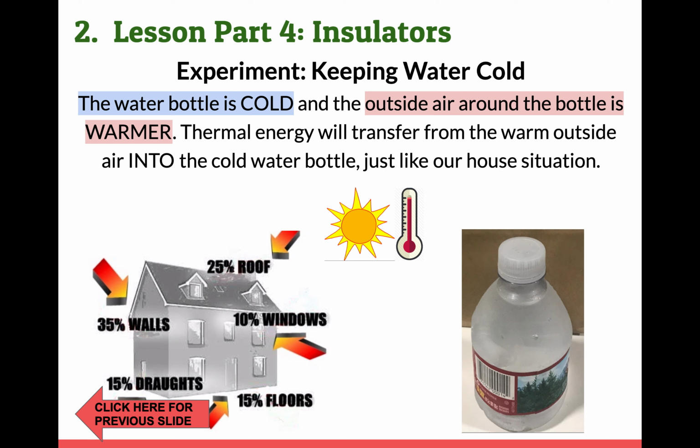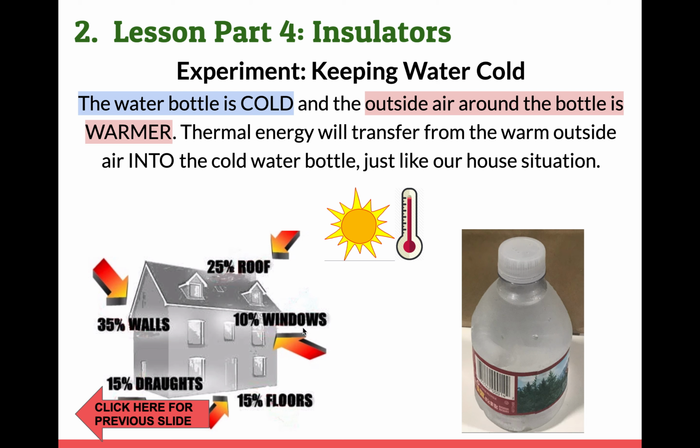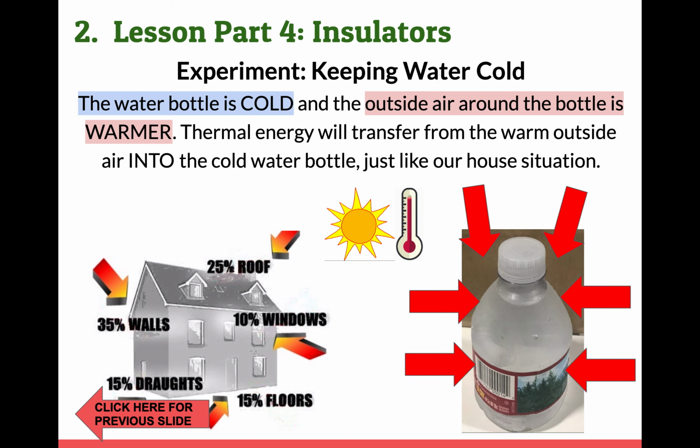This one is going to be about insulators, and we're doing an experiment. The experiment is keeping water cold. The water bottle that I have here is cold, and the outside air around the water bottle is warmer. It's just like the house situation. Our house is cold and the outside air is warm in the summertime. So thermal energy will transfer from the outside air into the cold water bottle. Remember, it always goes from warm to cold. Since the water is cold, thermal energy will enter our cold water bottle, just like a house.